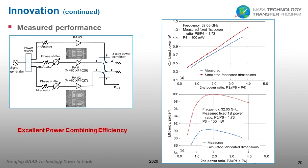So we decided to test it that way. We kept the ratio of P5 to P6 as 1.7, and then we changed the ratio of the other power, that is, P3 divided by P5 plus P6, about 1.7. Then we went on the lower side as well as on the higher side, and we generated this curve. We noticed that the efficiency peaks at around 92%, a little higher than 90%, when the ratio of P3 divided by P5 plus P6 is 1.7.